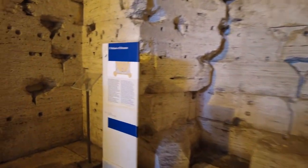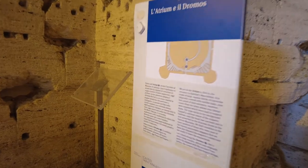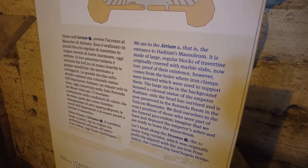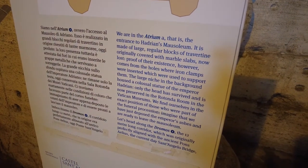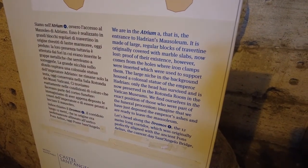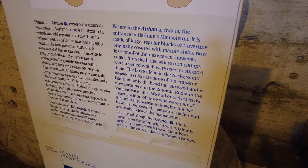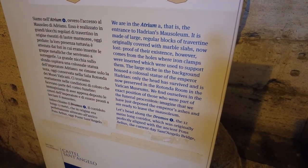Let's see if I can get over here and get this. And so this is this. We are in the atrium. That is the entrance to Hadrian's mausoleum. It was large, rectangular, originally covered in a marble slab, now lost. Proof of their existence, however, comes from the holding of the corpse. Wow. Interesting.